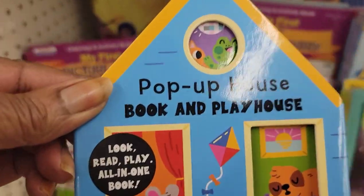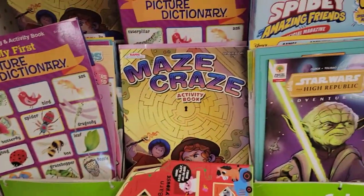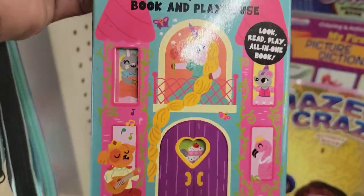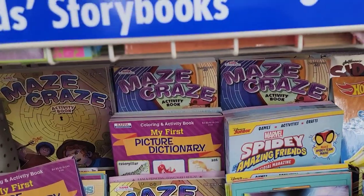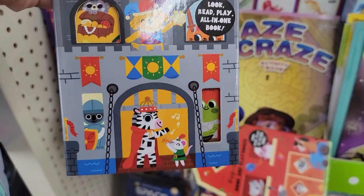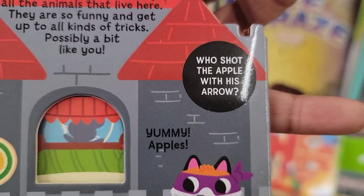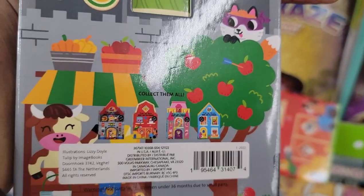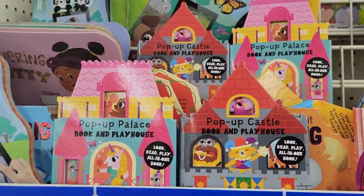They have pop-up house, book and playhouse, and they have this one with the unicorn. These are darling for $1.25, and this one, they are so cute. Who shot the apple with his arrow? They are cute. I've never seen these here in my store before.